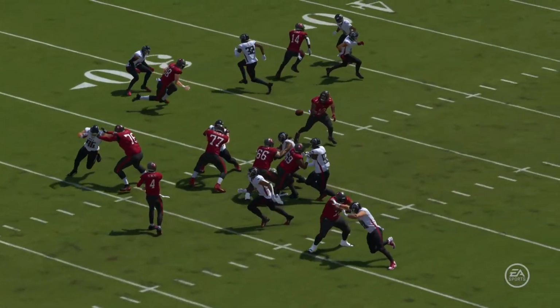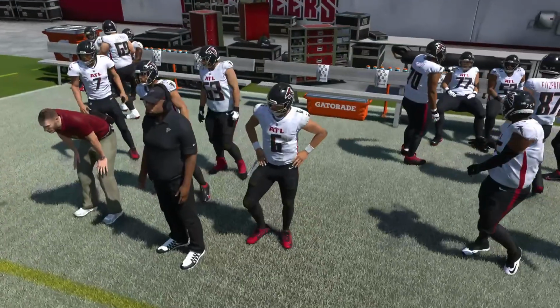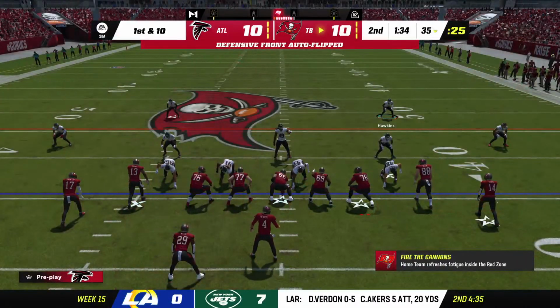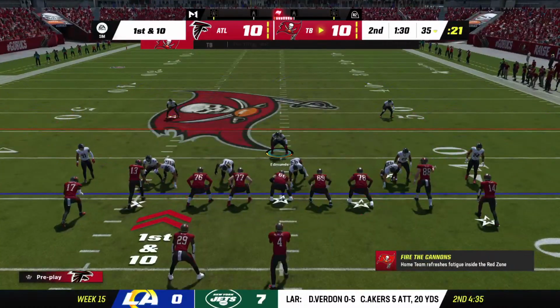And now the defense, what adjustments do they need to make in the passing game? Pass rush, pass rush, pass rush. Whether it's the guys up front or maybe you bring additional guys, but you've got to disrupt the timing of them throwing the football. We'll see if they can disrupt it here.